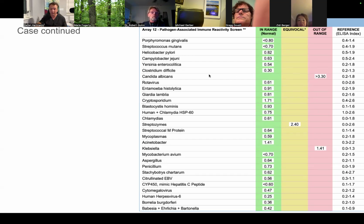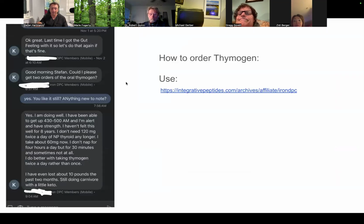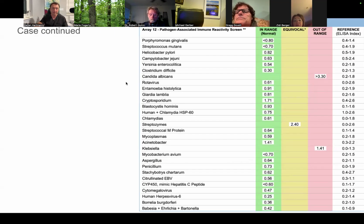So you can see he has very high Candida albicans overgrowth, or an overactive antibody response. This is an IgG test, so he's high IgG to Candida. I mean, he's dealing with a lot of Candida. His immune system is trying to fight off Candida. And so I actually ended up putting him on itraconazole. He's on day 15 of it, and he's feeling very good after attempting to treat this.